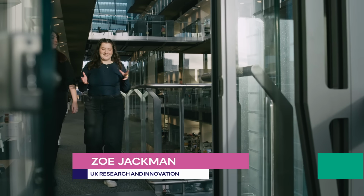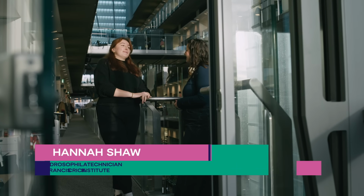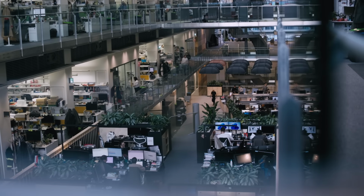This building is so incredible. What's it like to work here? Yeah, it's really inspiring. When I walk past and I'll see people's computer screens and I'll sneak a little look, the breadth of stuff that's going on here is absolutely crazy.